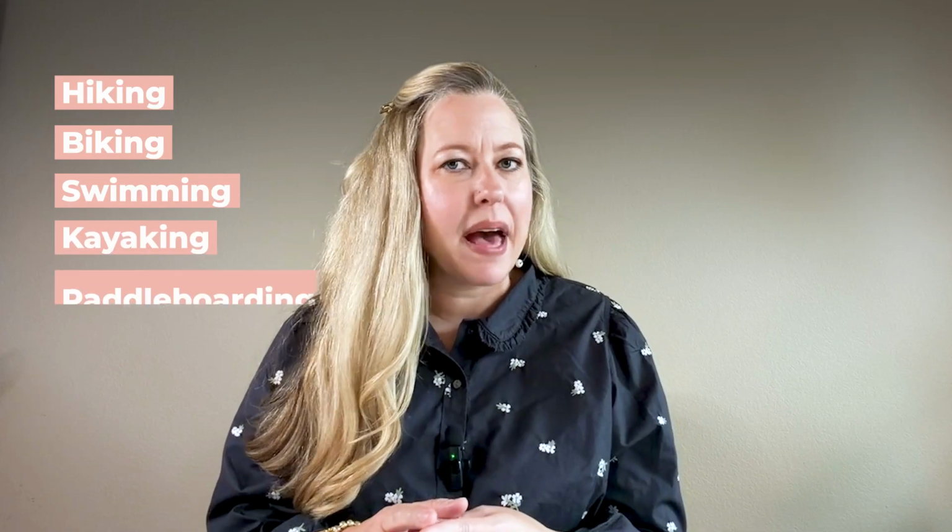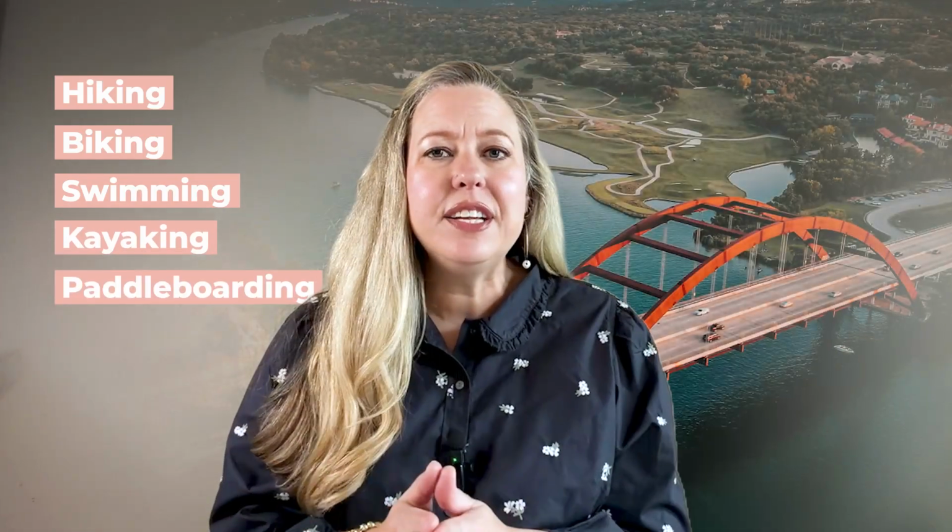If your family loves to be outside, hiking, biking, swimming, kayaking, paddleboarding on Lake Austin, you are going to have everything you need right here. On weekends, the trails are full of families, the pools are buzzing, and the lake club is packed with people enjoying the water. It's an active, engaged, outdoorsy community.